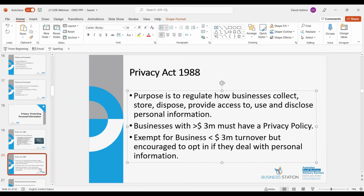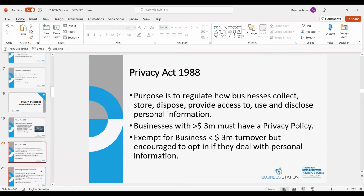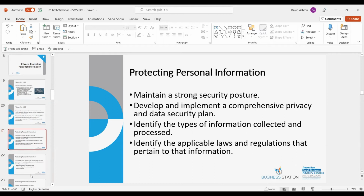So having good policies and procedures, proportionate to the size of your organisation, to deal with private and personal information is good management, but also good business development opportunities as well. So, protecting personal information, so looking at your security arrangements, whether it be security of your premises, security of your information security systems, the IT system, or you might store information in a filing cabinet in paper form. What's the security arrangements around that?